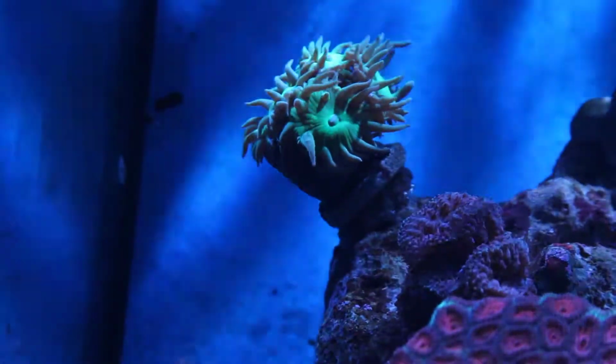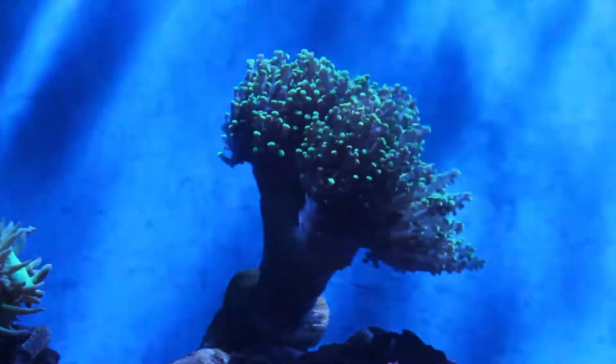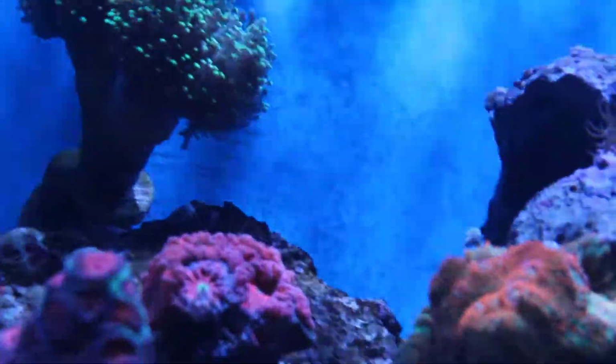These Duncans are one of the few corals I was able to acquire locally. Where I am now, there's really not much of a reef scene, and I was surprised to find a few people actually selling and trading frags.